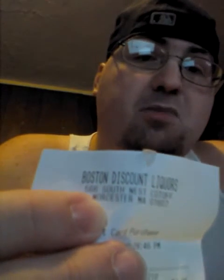I don't know exactly how much it is. Actually, I could tell you right now. Receipts. Let's see. I ended up getting it from Boston Discount Liquors in my area. I ended up grabbing Old English, 3 of them, and the 24-ounce can of Steel Reserve. The 24-ounce can of Steel Reserve came out to $1.94, which is really good.